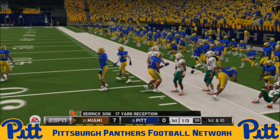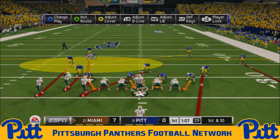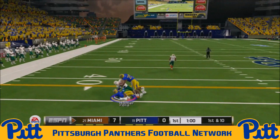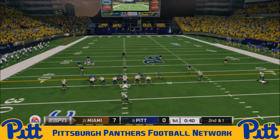That's a throw underneath to Derek Sisk, who gains 17 yards and a 1st down for the Hurricanes. They got a trips bunch formation to the left as Shariff's is under center on 1st down. He's going to pitch it that direction to Travis Homer. He gets out into the open before Paris Ford comes over and makes a nice open field tackle, but it's a gain of 9 for the Hurricanes.